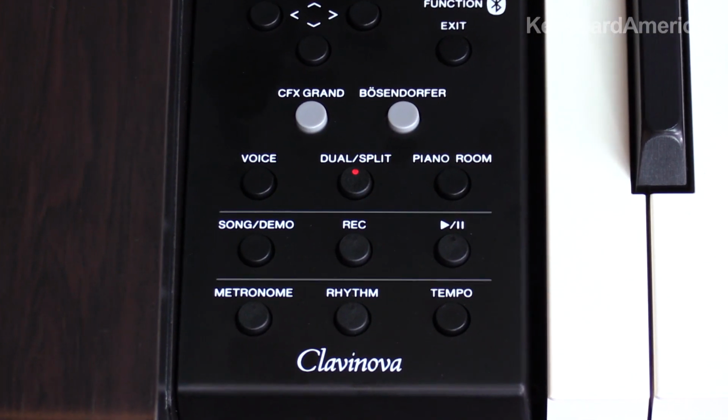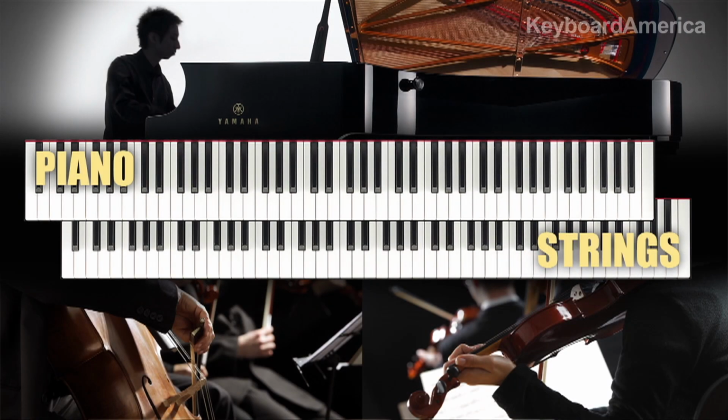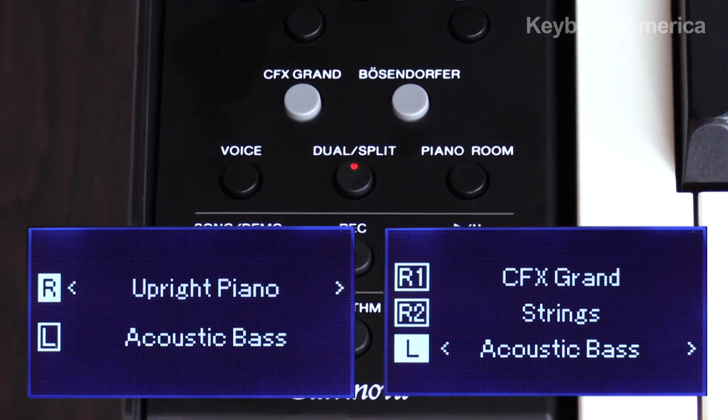On all models, you're going to enjoy the dual voice setting, which will let you combine two voices together like piano and strings. But when you step up to the 635 and the models above, the Clavinova adds additional multi-voice settings.